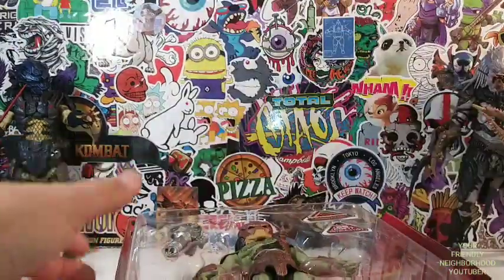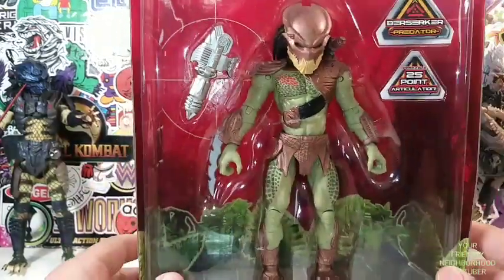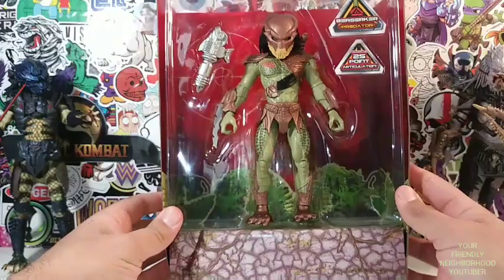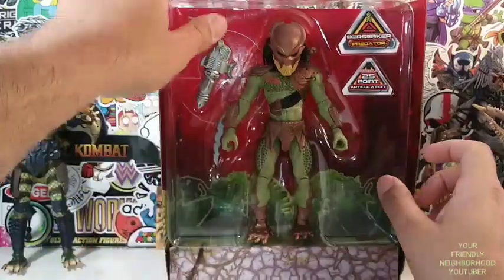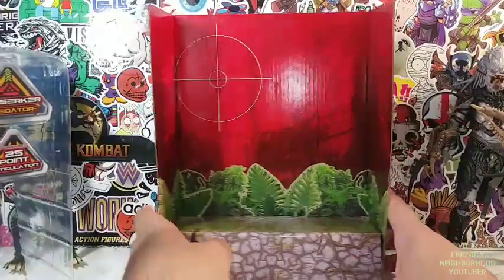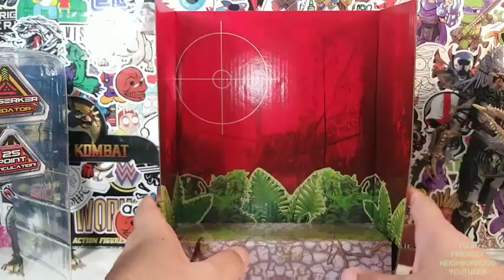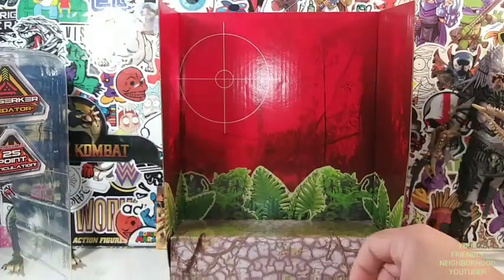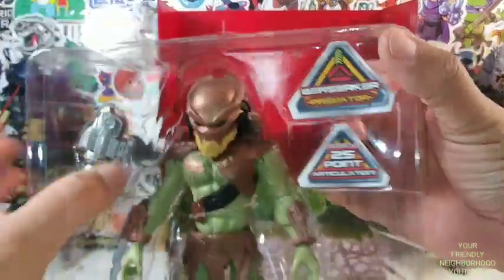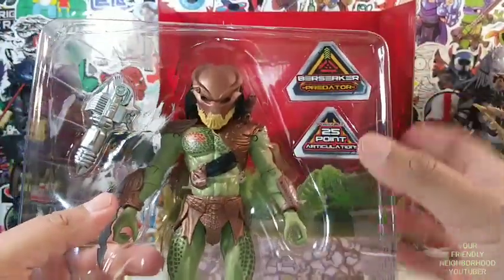And the great thing I love about what Lanard has done already, they've given us this little base platform, which is really awesome. I really, really like that. So you can take him out, put him on this base right here, which looks really, really great. Not bad for a nice cardboard piece. So yeah, that's definitely going to go in my Predator display. He might go on it. Who knows?